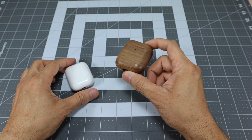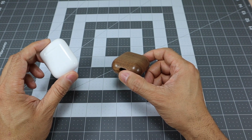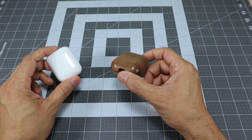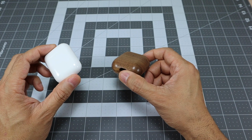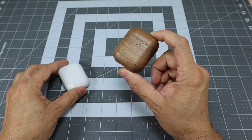just the cover like this. Now, what's really cool about it is that even though it is a wooden case, you're still able to use the wireless charging. So if you have the version 2 or the AirPods Pro and you normally wireless charge those, then you can still do it with the case in it.